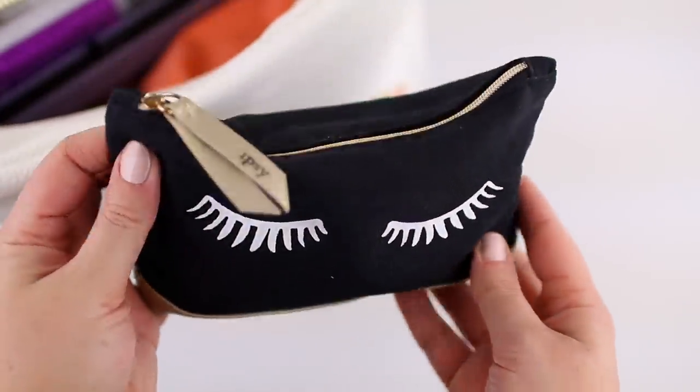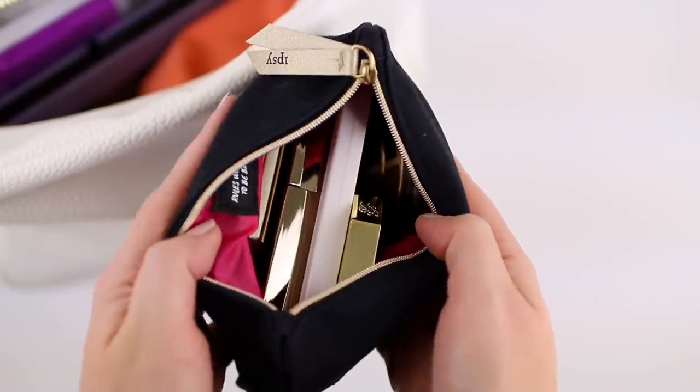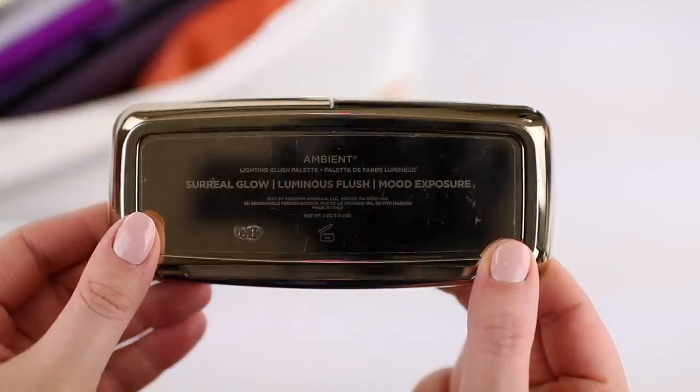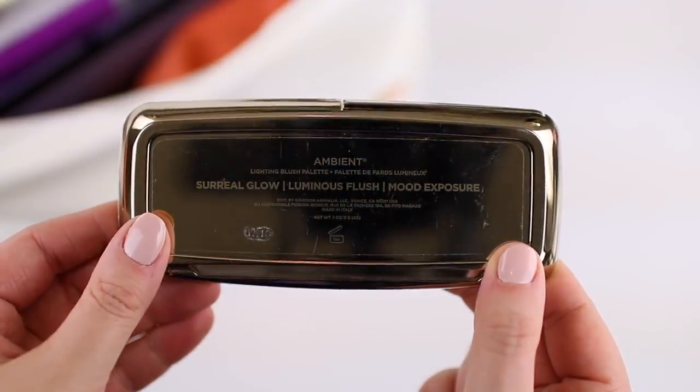So in this makeup bag, I just have some cheek products. I did include a couple of palettes because that way you get multiple options. If you want to be more minimal, you can just choose one, but I like to have different options. I love doing my makeup, and it's fun to pair different cheek products with different eye looks.